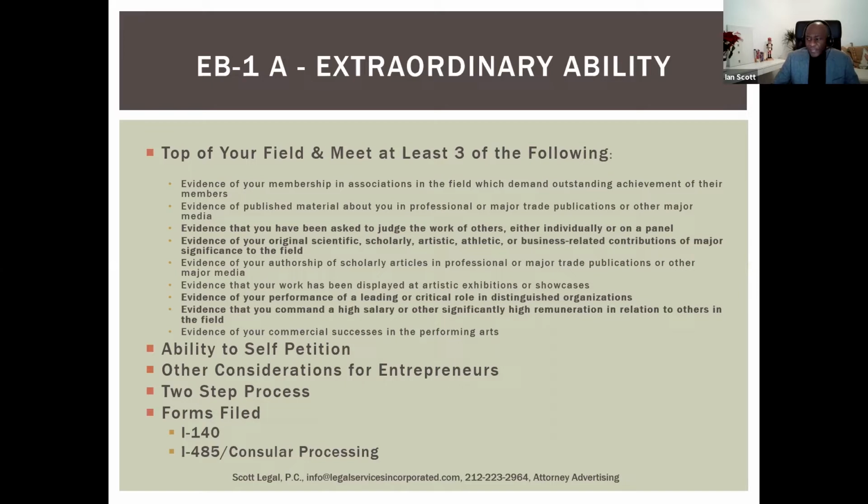So that's another category. Sometimes evidence of your original scientific or scholarly contribution. So again, the example of a tech startup, even though the person's coming in as an entrepreneur, they may have had a great business idea, hired developers to come up with some type of technology that they've patented, and the patent shows that it's an original idea. But again, as I said, it's not a category we see that often. You're going to see why when we move to the next slide.